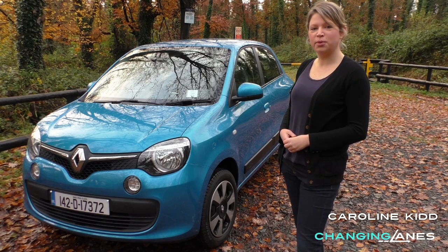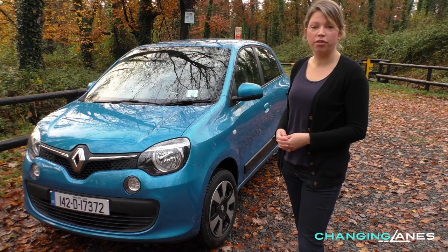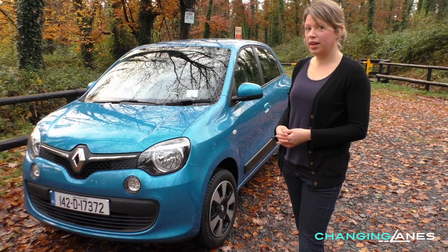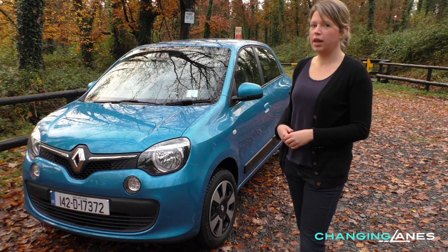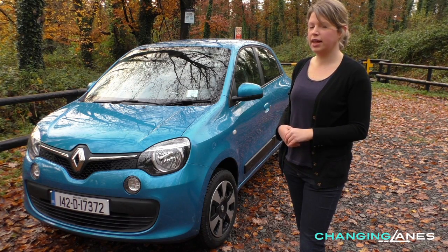This is the new Renault Twingo, and it's been causing quite a stir because its engine's in the boot and it's rear wheel drive. Now that's a layout that we're more likely to find in a race-bred sports coupe, so what's it doing in a city car? Well, Renault have good reason for it, and I'll get back to that later.